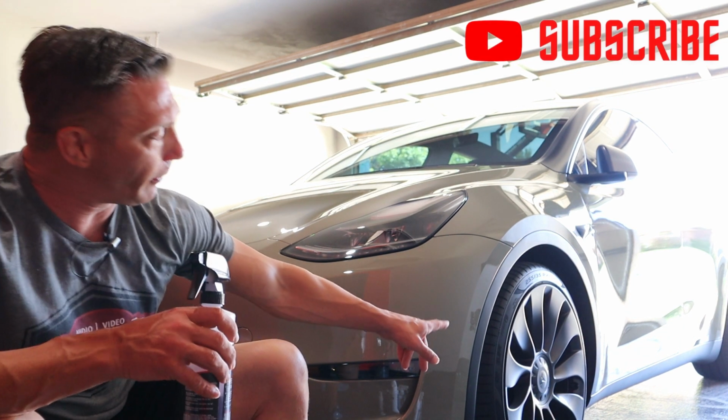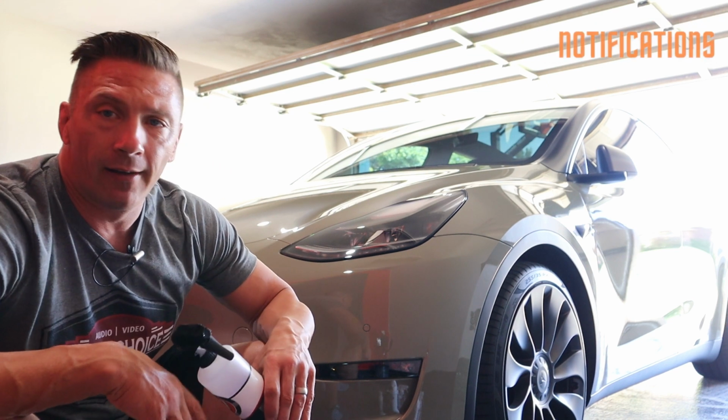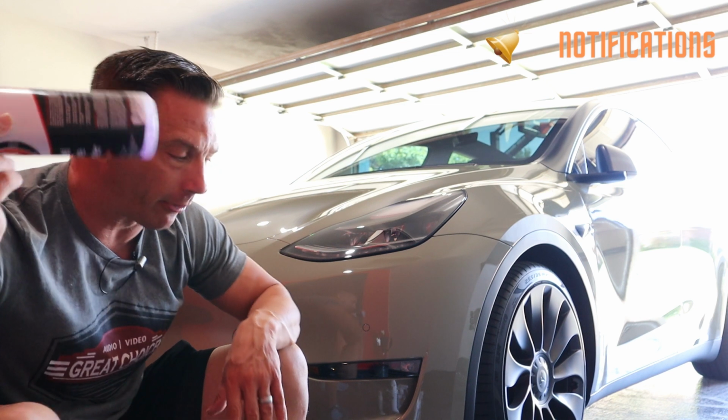And for anybody who has these tires, you know, the stock 21-inch tires for the performance, man, it's so easy to clean. So super awesome. So I still highly recommend this.